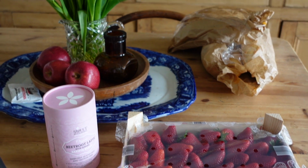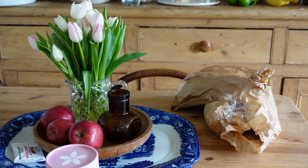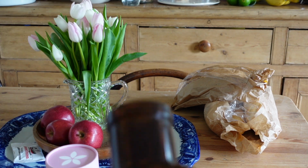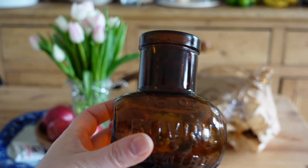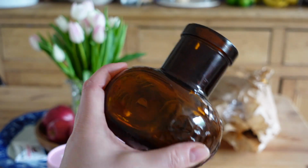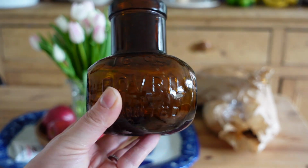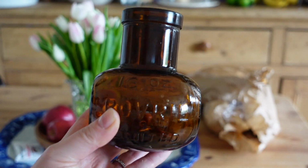I bought some fresh tulips to replace the Easter ones. And then I found this last weekend at the car boot sale. It's an old Bovril container. And I'm going to try and find some little flowers from outside to pop in it, because it was only a pound. It really reminded me of when we were younger.